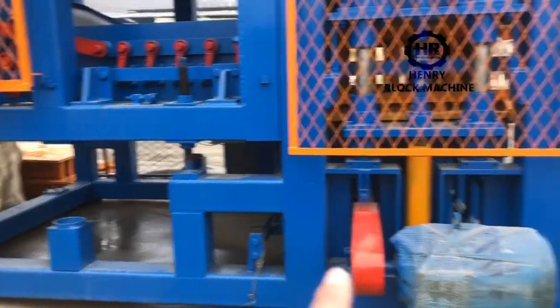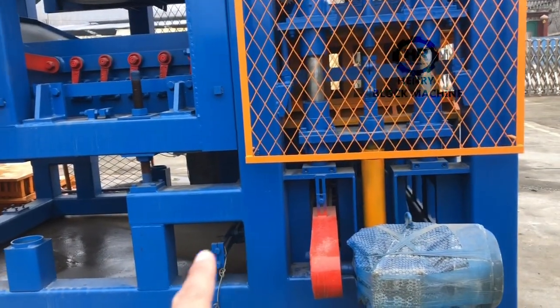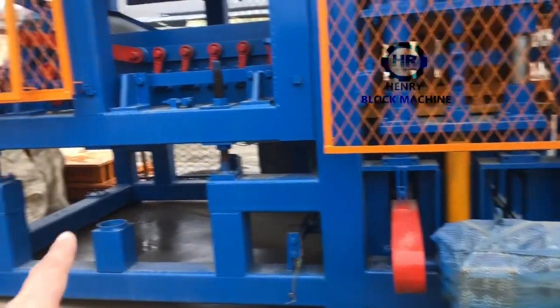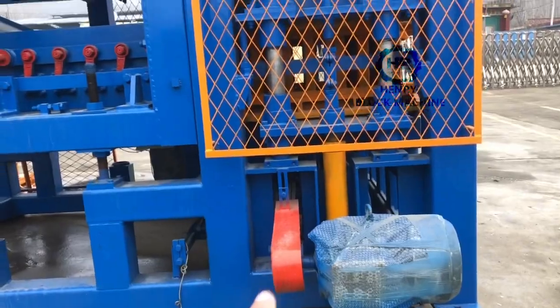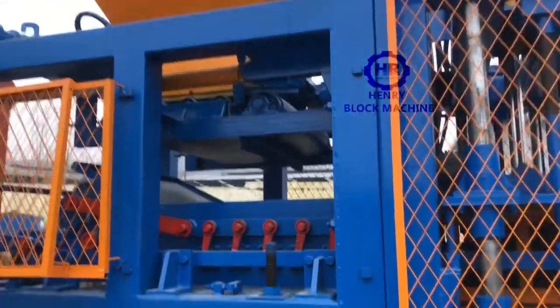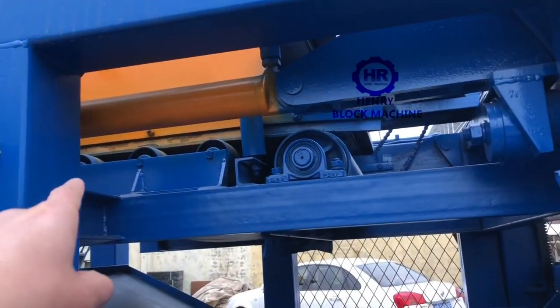And look at the frame of our block machine. Every part, we use a very strong iron frame. And you see, to manufacture our block machine, this one is very big. And over here, the second item is the conveyor belt for the material.